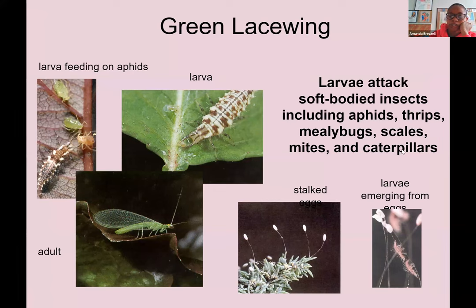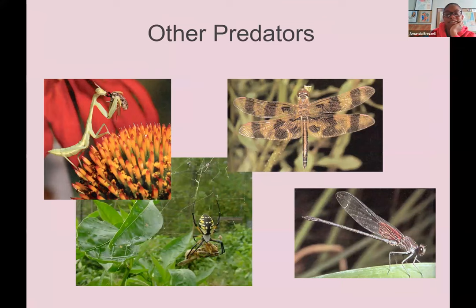Here we have the green lacewing. You can get a picture of it in a couple of different stages. They'll go ahead and eat aphids as well, mealybugs, caterpillars. So they're out here having, it's truly like a bug's life out there, guys.